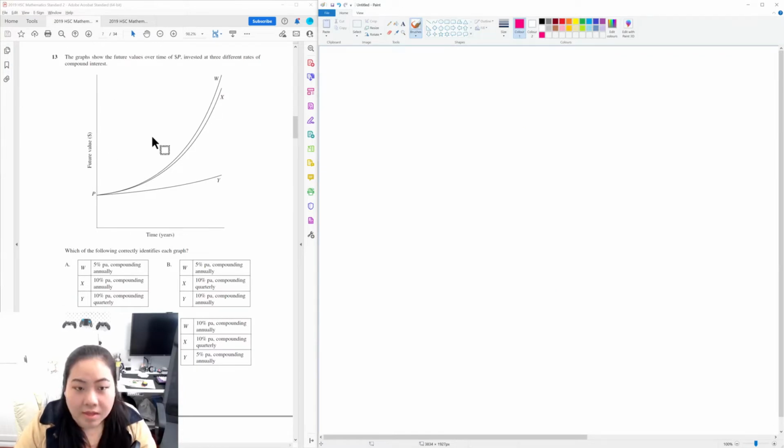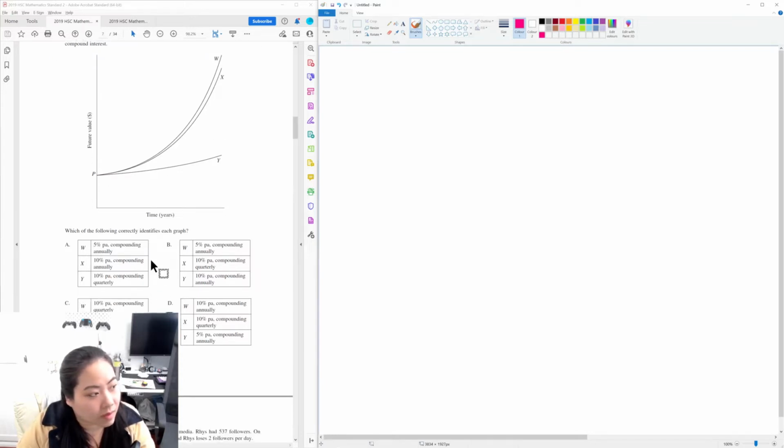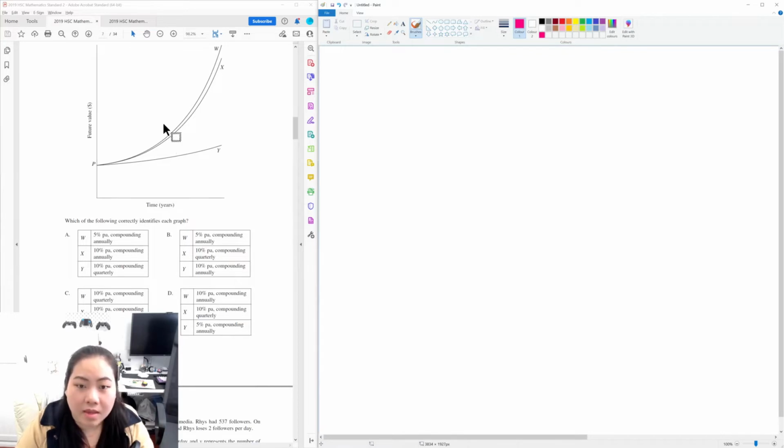Question 13. I'm blocking one of the answers, but that's okay. The graph shows the future values over time of P dollars invested at 3 different rates of compound interest. Which of the following correctly identifies each graph? Okay, so P, yeah, got it. Let's see if I can do this. Which of the following, let's have a look. A, W is 5% per annum. X is 10% per annum. Already that's wrong. W has to have the largest interest, followed by X, followed by Y. And that's already wrong.